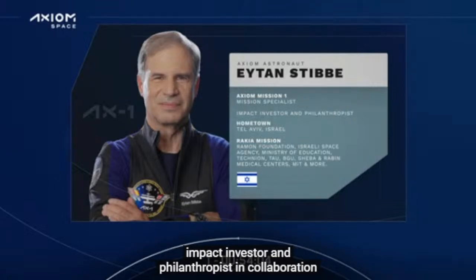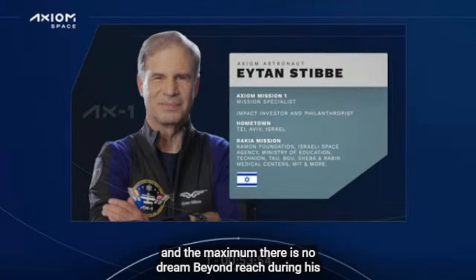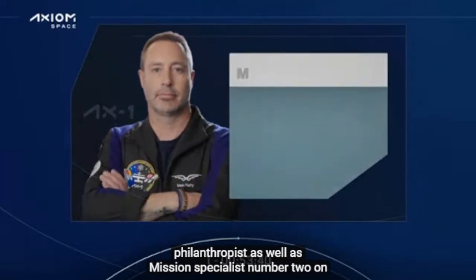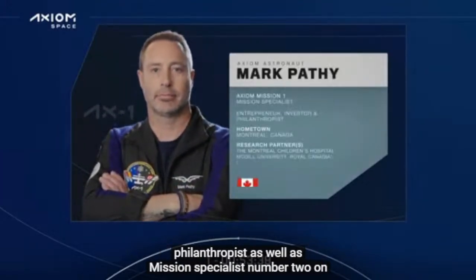In collaboration with the Ramon Foundation, the Israel Space Agency, and the Ministry of Innovation, Science and Technology, and the Ministry of Education, Stibbe will fly to the ISS under the Rakia banner and the maxim, "There is no dream beyond reach." During his time on the ISS, Stibbe will facilitate scientific experiments, educational outreach, and one of my personal favorites, artistic activities.